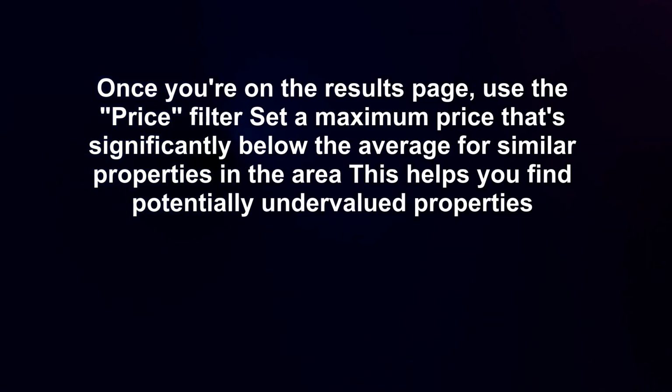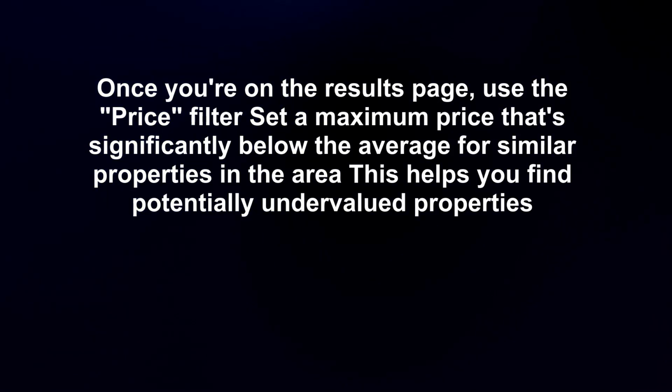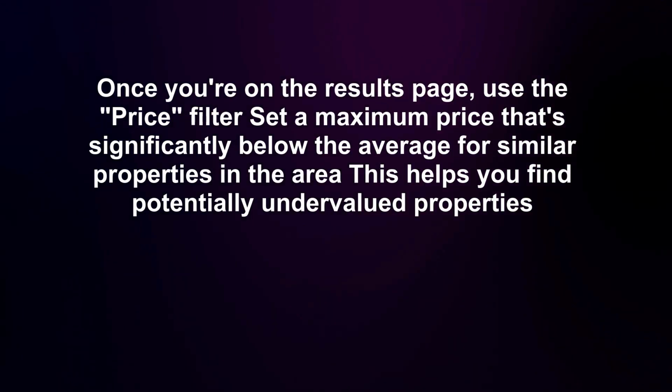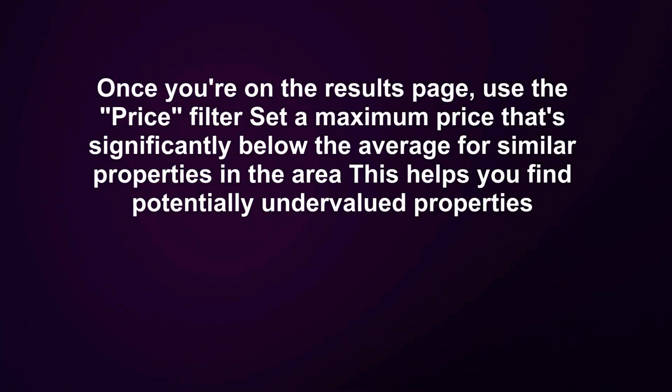Once you're on the results page, use the price filter. Set a maximum price that's significantly below the average for similar properties in the area. This helps you find potentially undervalued properties.